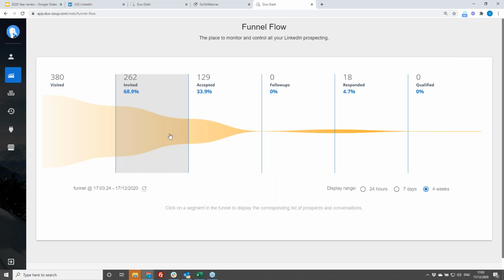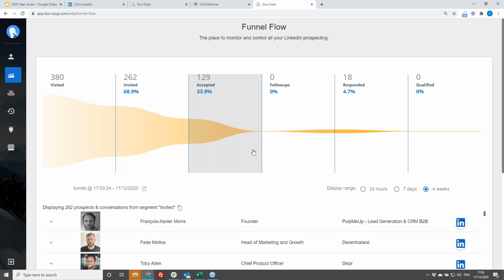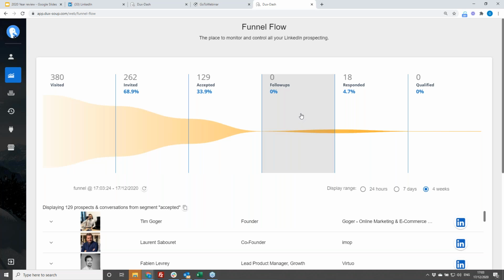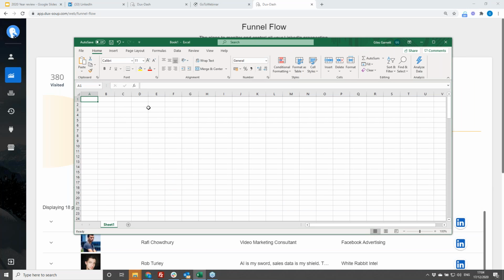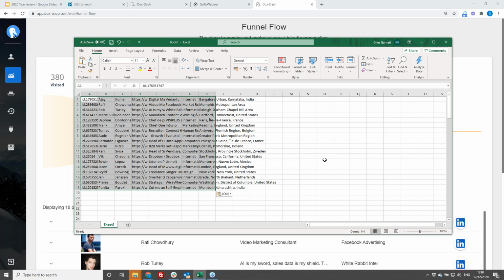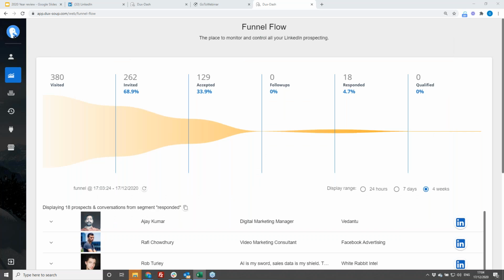So if I click on each of these sections, you can see exactly who you've invited, who has accepted your invitations, who you've sent follow-ups to, and in fact, who has responded. You therefore have direct control of the prospects within your funnel. And you can copy the list of prospects to your clipboard using this function here. So we can copy that information to clipboard, and then indeed just paste that into whichever environment we would like it to go. So if I just go there, we can then prove that you can copy and paste that information there, for example, into an Excel spreadsheet or a Google Sheet.